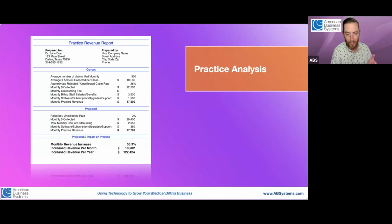And if you're looking at these numbers, that top part that says current, that is what the practice is currently doing before they started working with you. And so you can see that there's a high number of rejected claims in this example. This is an example, but we actually see numbers like this all the time, real world numbers like this all the time. Rejection rates are very, very high, 10, 20%, 25%, 30% rejected claims, denied claims.